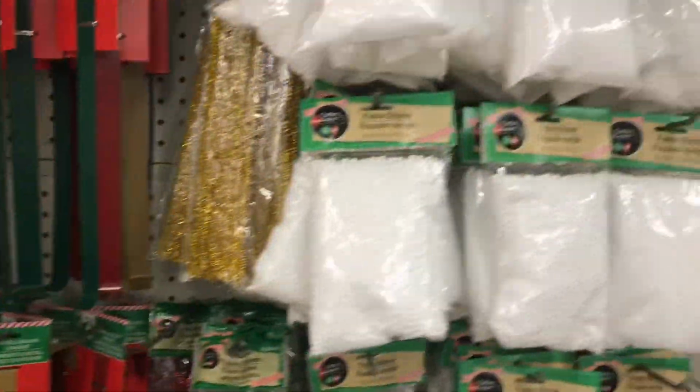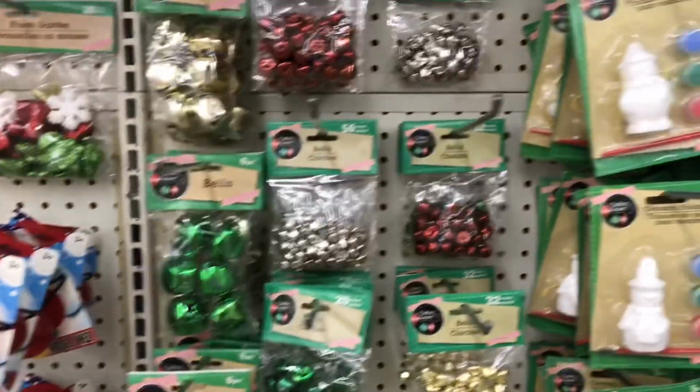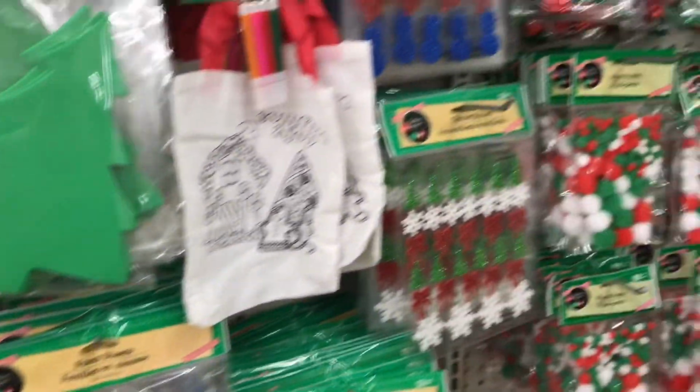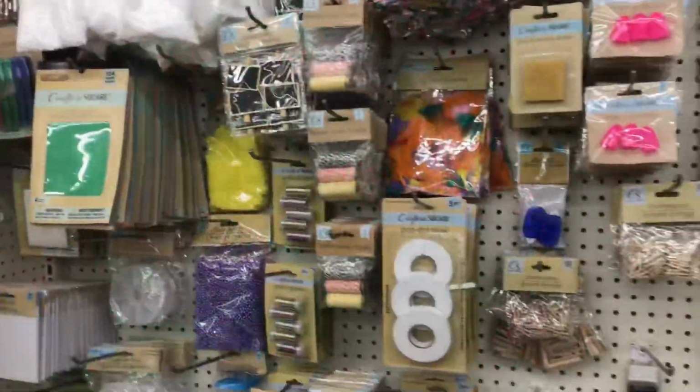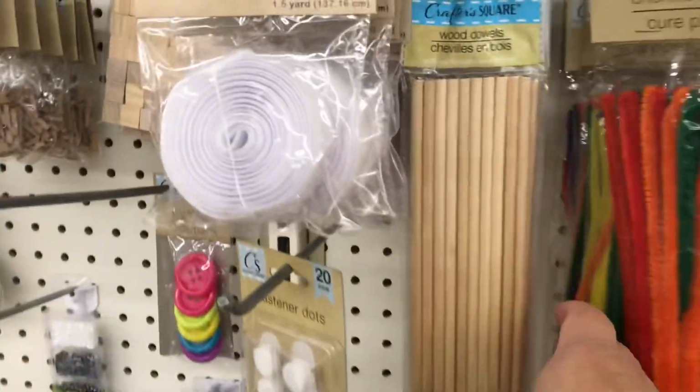Great little Christmas crafts. Okay, so this is just the craft aisle. Ooh.